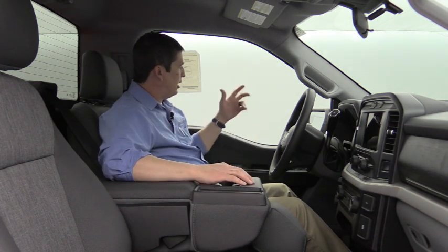Let's talk about the windows and the locks. You're going to get manual locks on the XL trim. That's standard. We'll talk about upgrades in a little bit. Also, you're going to get manual windows on your regular cab and your super cab for these front doors.